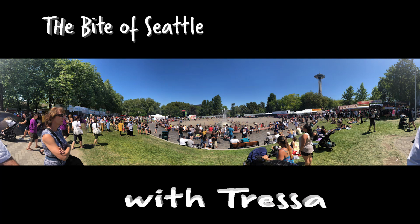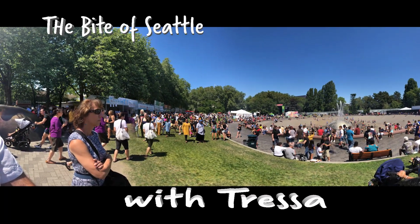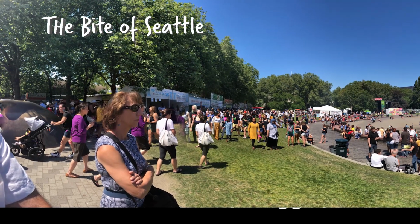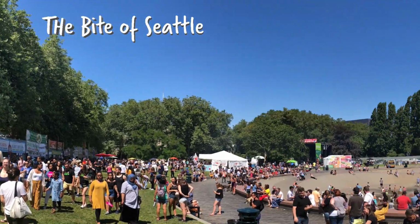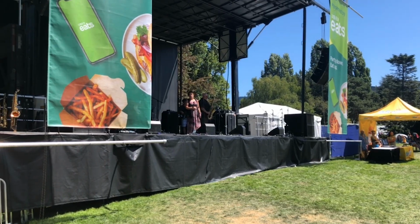Today I will take you to the Bite of Seattle. It's a fun weekend event. Every year for the past 36 years in July, you have 3 full days of the best food, showcased by over 60 local restaurants, cold beer from over 25 brewing companies, and entertainment from over 80 bands, going on nonstop on 3 stages.